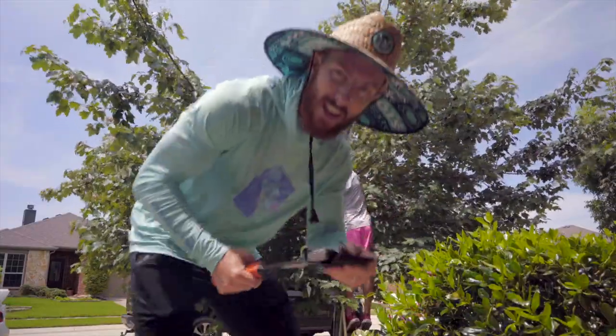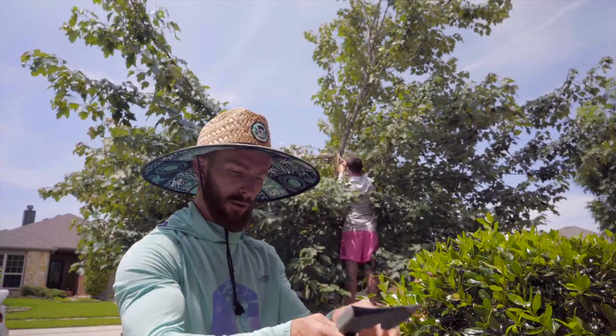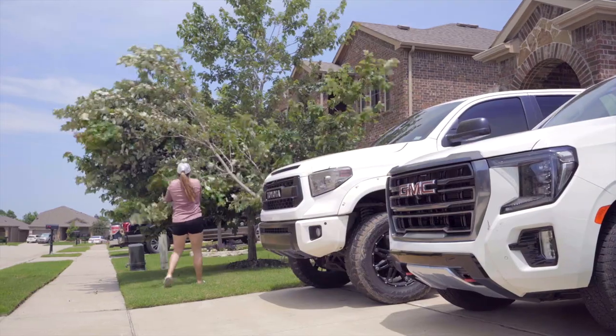Yo, I forgot. When it was all iced over in Texas, we bought this thing for some ice fishing. Might be able to get her down with this bad boy right here. Oh my gosh.